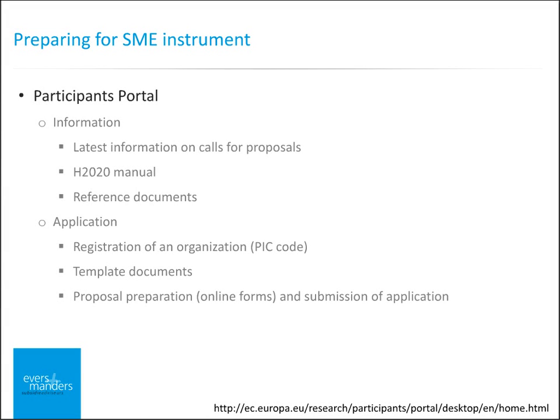But the participants portal is also for the application itself. So there you have to register your organization. When you apply for the first time, you have to get a so-called PIC code, which is an identifier code for your company. It will provide you the template document, and last but of course not least, this is the place where you actually submit your proposals.